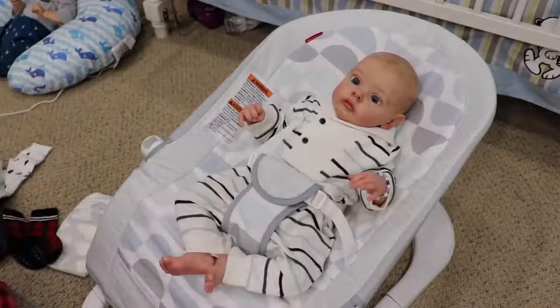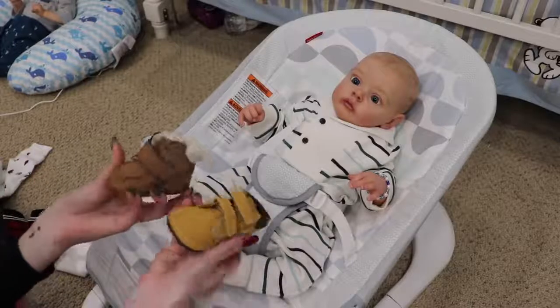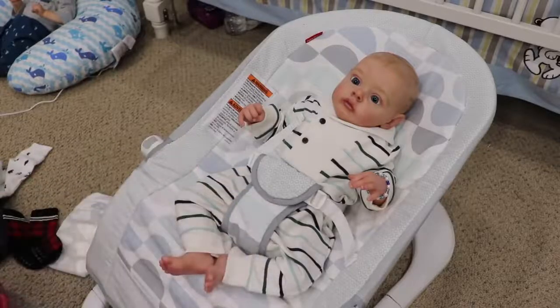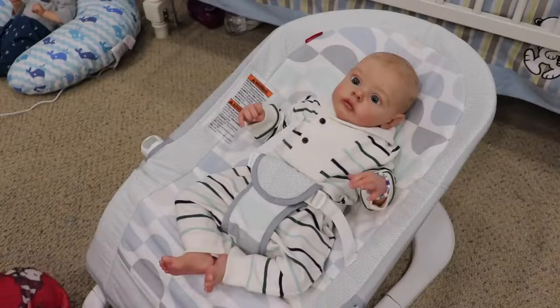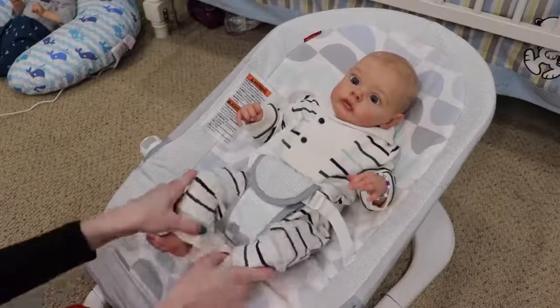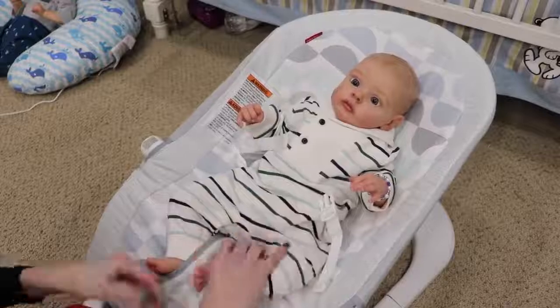And then I have two different pairs of shoes, I don't know which ones I'm gonna put on him, but they're both cute. He might not even wear shoes, I don't know, we're gonna try all the options. So anyways, I just wanted to show you his outfit that we're gonna put him in before we change him. And the one he's wearing right now is from Janie and Jack. It's really cute. It's just this one-piece fancy little outfit.